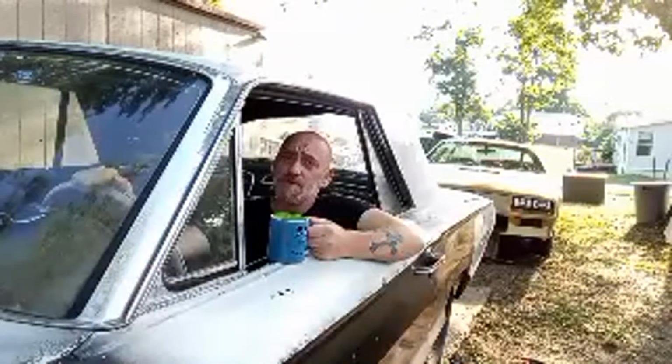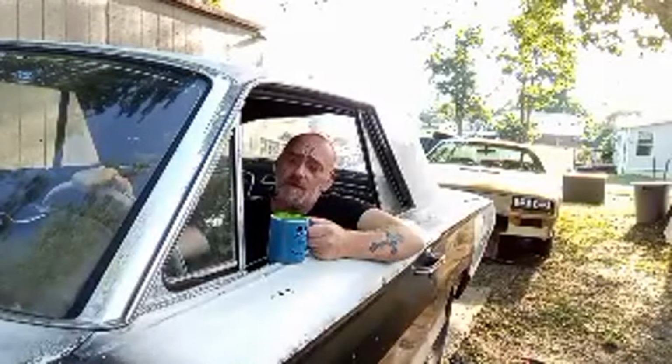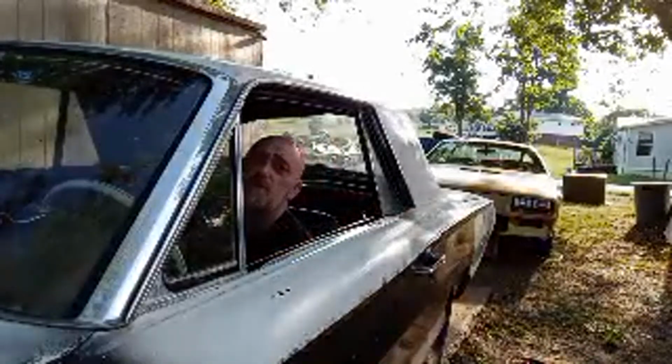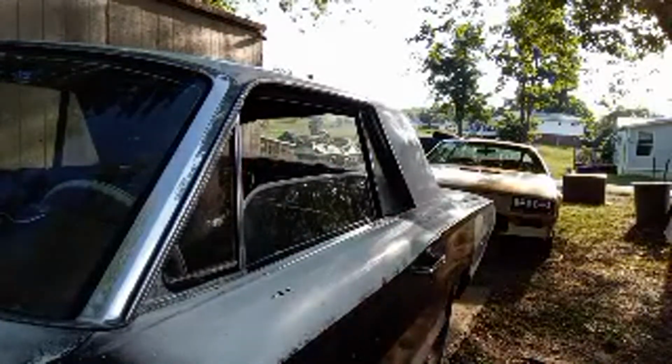But now the RV's ripped down to tiny little pieces going to the scrap yard, and the only thing we're keeping is the 440 from that RV. And the reason being is because that 440 only got, I believe, 31 or 41,000 miles.